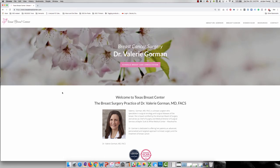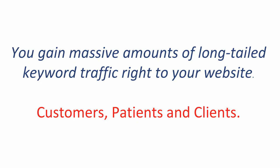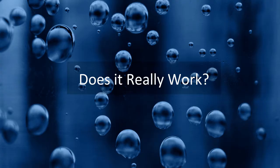So they never see the content that was on that page, yet it's able to gain a first position organic ranking in Google. So with the Bubble Up system, you gain massive amounts of long tail keyword traffic right to your website. That's potential customers, patients, and clients arriving on your website to learn more about you. Many of our customers on the Bubble Up SEO program are ranking for thousands of keywords in first position on Google.